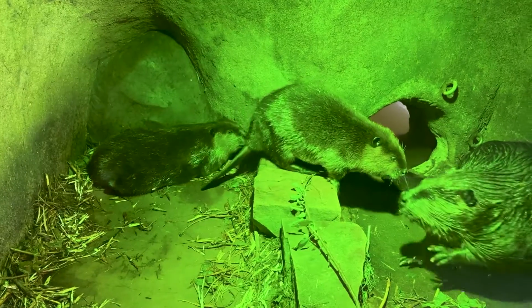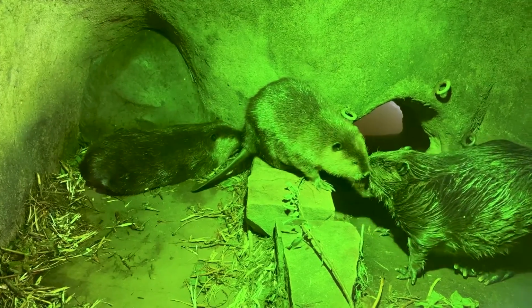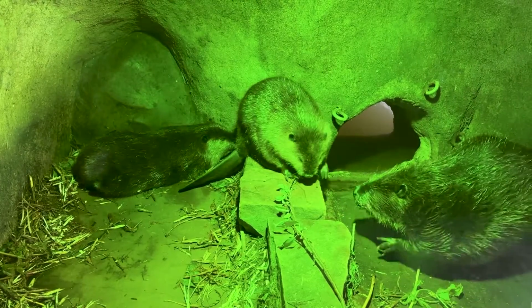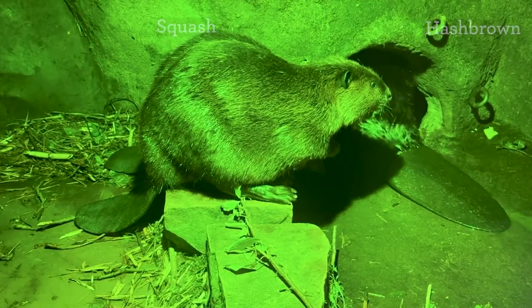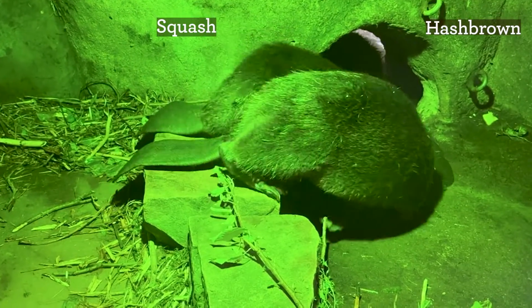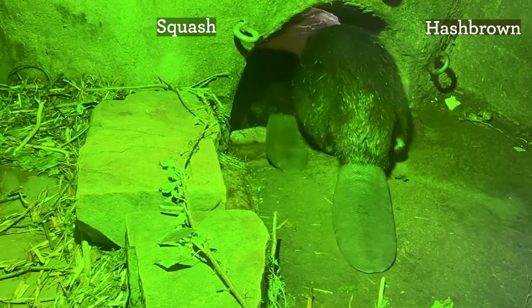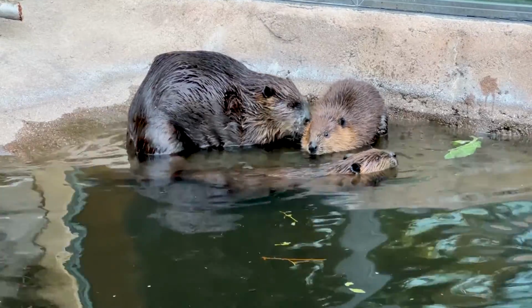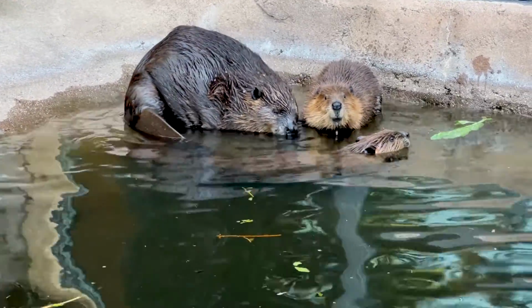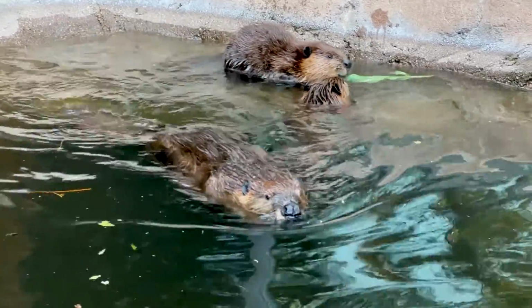These girls are really hard to tell apart. Beavers in general do all kind of look the same. The easiest way to tell them apart is their tails. Hashbrown's tail is mostly very rounded with one very, very slight notch in it, but Squash has a kind of prominent notch in her tail on one side, and then the very end of her tail is kind of squared off on the end. The other way I can tell them apart, it's pretty subtle, but Hashbrown always has this look of surprise on her face.